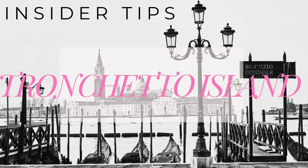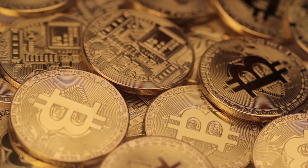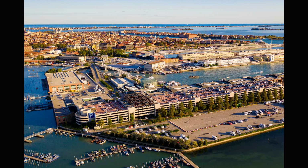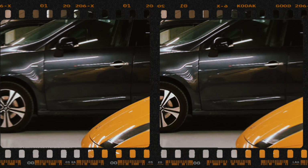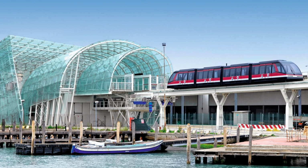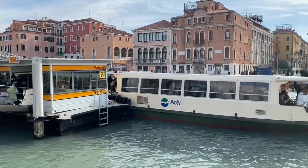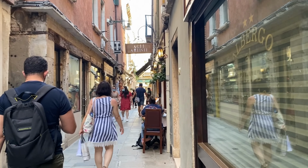Number two, Tronchetto Island. Save yourself some money and turn off just before Piazzale Roma at Tronchetto, a man-made island with a huge parking structure. Then jump on the people mover for your quick 4-minute ride to Piazzale Roma, where you can then jump on a water bus, water taxi, or just walk to your destination.